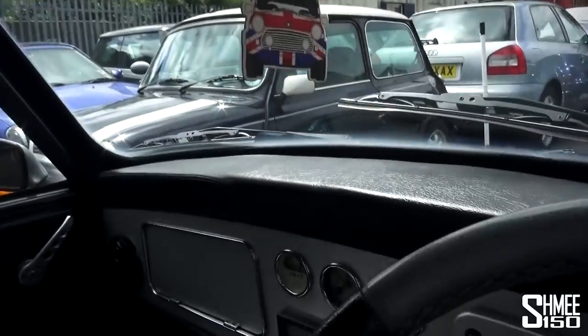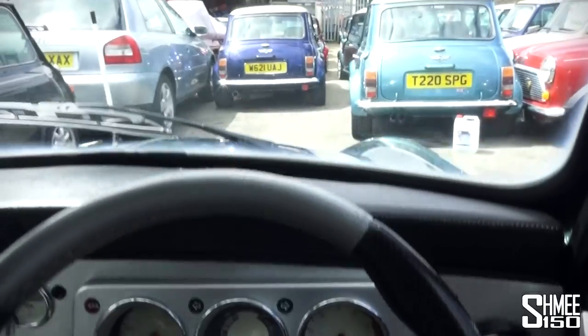So yeah, this is going to be an interesting adventure. First though, I'm going to drive this back home, back towards London. So bring it on. The mini adventure starts here.